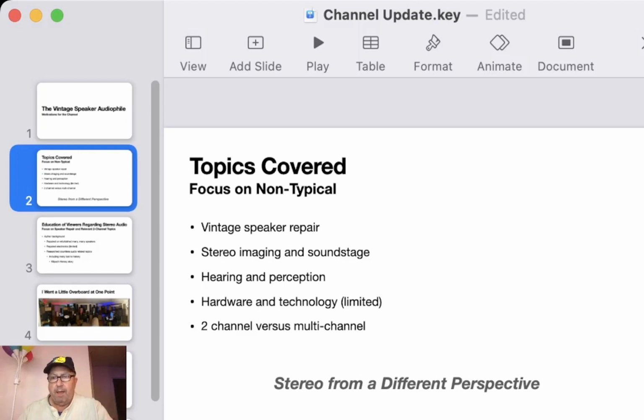The other thing we've looked at a little bit is how we perceive music. I have a number of videos on that, and I like to talk about the fact that our hearing changes over time as well, and how our perception doesn't seem to change even though our hearing changes. So us older audiophiles should take into account that we're not hearing quite as good as we used to. I've done a few videos on those.